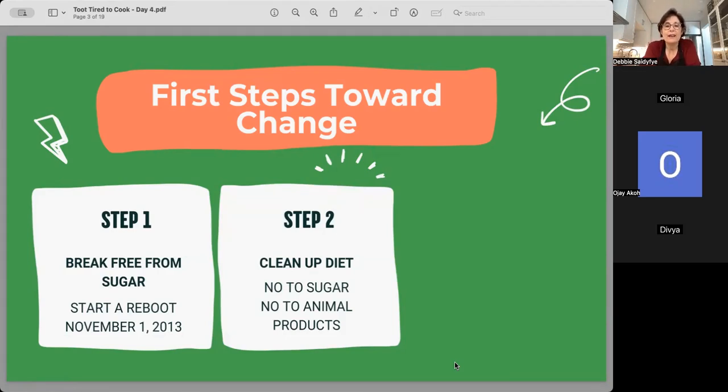So when I tried to remove the dairy from my diet, I actually ended up making it worse, because I went back to eating all animal products after that. So it didn't help. It actually made it worse.